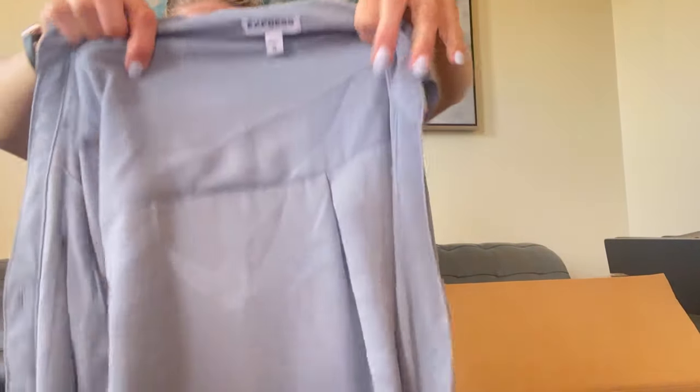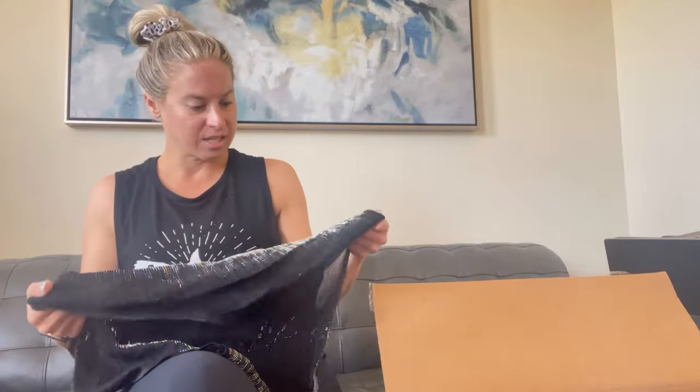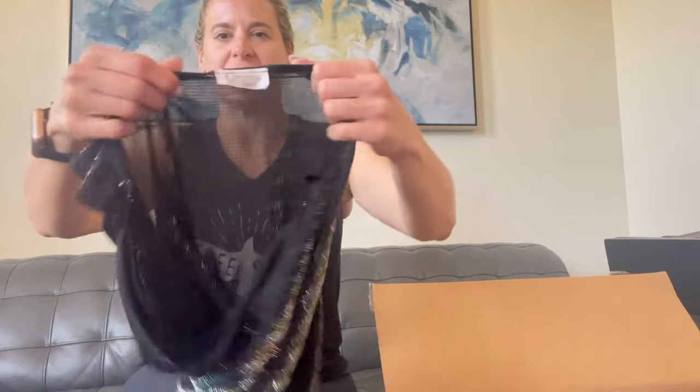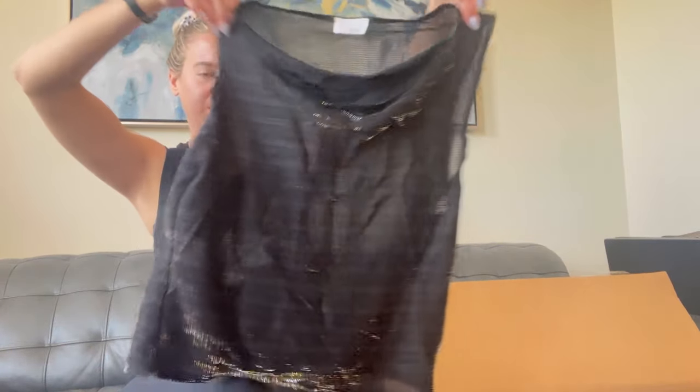This is Express. Ooh, these used to be in so much style. These were like, I don't know, $60 a piece, and now they're everywhere. It's not in my size though, unfortunately. So that's probably gonna be donated to somebody at my school, maybe. That'll be their size. This is nice club wear for Plato's Closet, maybe. This is Cinema Life. Definitely something for Plato's Closet.